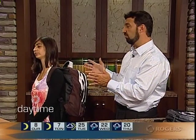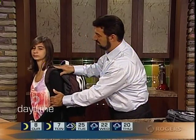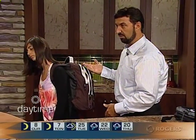Okay, so what are some of the things parents can do to prevent or even detect that their kids might be taking on too much? Okay, the first thing you want to look for is always study their profiles. If you notice them when they're walking and they tend to be leaning forward, hunching forward like that, then you know that the bag's probably too heavy and they're having to compensate that way.